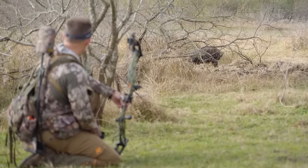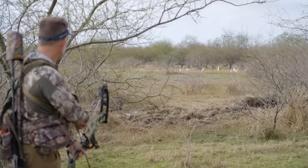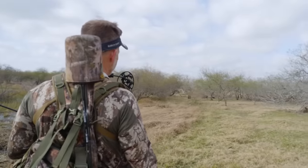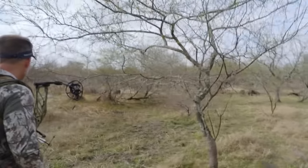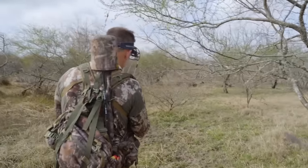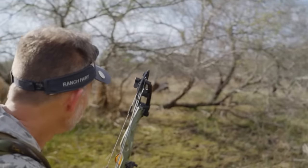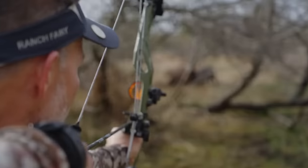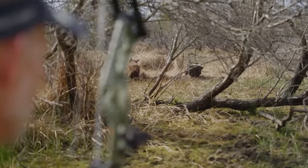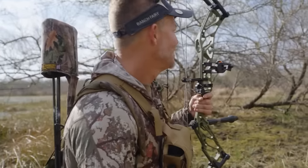Being patient will always be in your favor. Hogs don't move too far or fast while feeding. Their rude table manners will often give them away, exposing their location, even if you can't see them. I've shot a lot of these dadgum things. It was super fun to be that close to them that long. It's fun to hear them interacting and stuff.